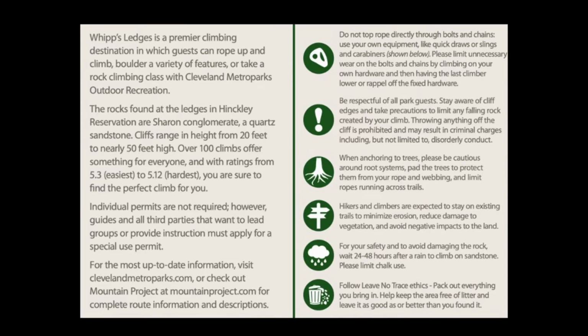But there are good routes there, right? Like I said, most of the routes are 20 to 30 feet high. There are probably over 100 climbs. Some of those are contrived, you know, they're not great. But there's lots of adventure to be had at Whipps Ledges.